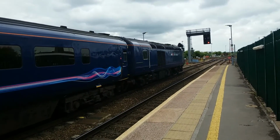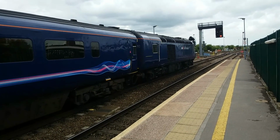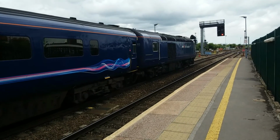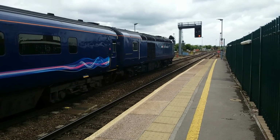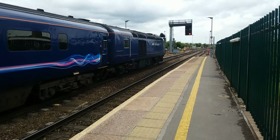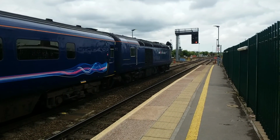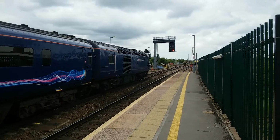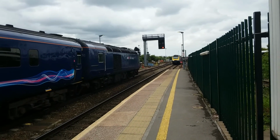Platform three is for the 11:03 Great Western Railway service to London Paddington. And we're expecting another HST here on platform 3 shortly, because it's the 11:03 service. Oh, here it comes in now. This is the service from Swansea.